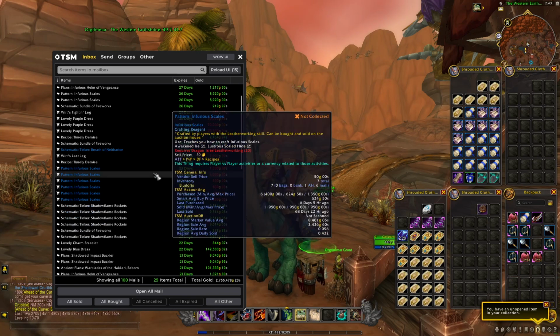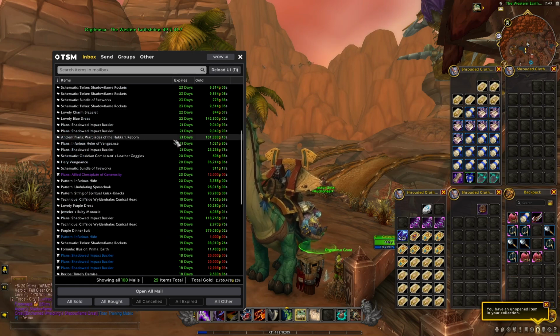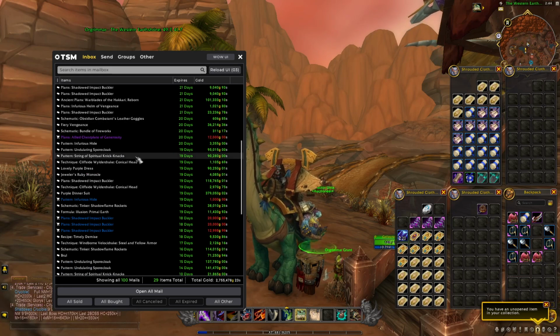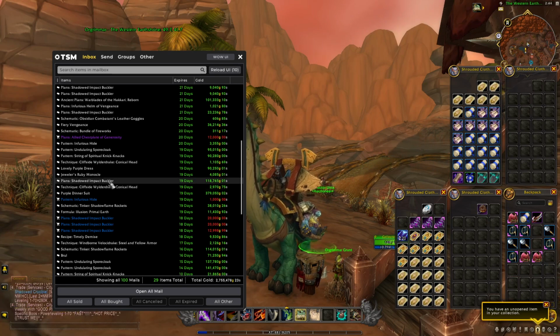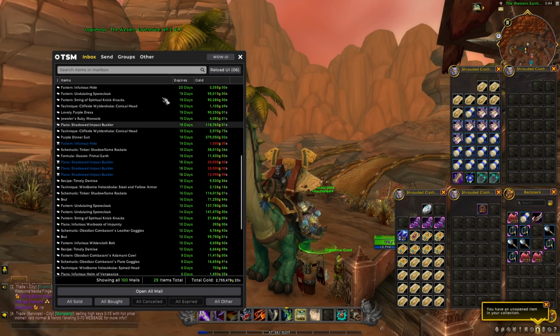Then I have a few more of these different plants and recipes from the new raid. Another of the ancient plants, Warblades of the Akari Reborn from Zul'Gurub. Really nice as well. Then again, some that are not really so interesting to mention. This one, I bought it for only 2,000 gold, sold it back for 90, which is really nice. And then here, this one is again from the new raid. But overall, these are really going to be the main ones.